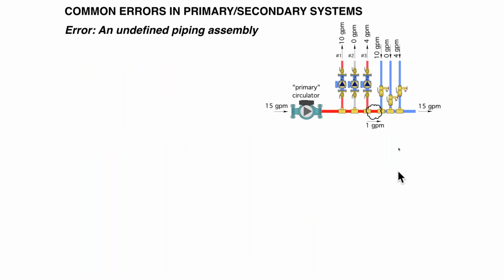Let's say we've got 3 zones, and one zone is off, one zone's running at 10 GPM, and one's at 4. So our total flow going out to our loads is 14 gallons a minute. And let's just say we've got 15 gallons a minute in our primary circuit. Under those conditions, not a problem, because if we've got 15 here and 14 leaves, that leaves 1 gallon per minute to flow through and so forth. We aren't getting any flow reversal. We aren't getting any mixing.